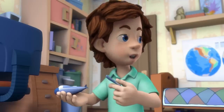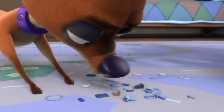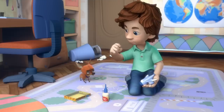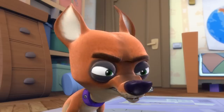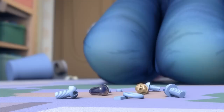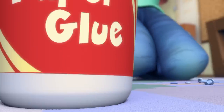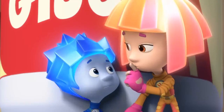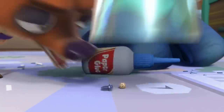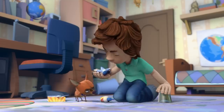What's wrong with Chewsocket today? Chewsocket, why are these screws bothering you so badly? What's with you? Leave them alone already. Will you just calm down? You're gonna destroy my plane.